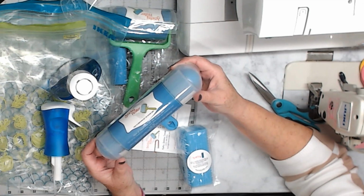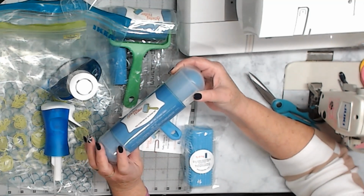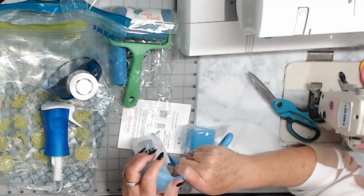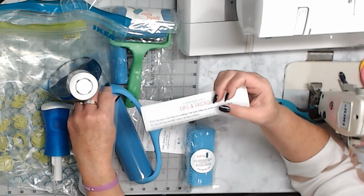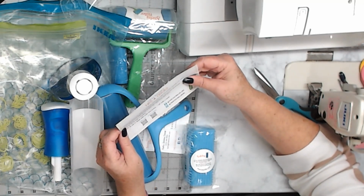To clean, you're just going to rinse it in warm water with a little dab of the Dawn dish soap, and it's going to keep your sticky roller nice and tidy. When you're not using it, you're going to put it back into its holder. So this is a cool little cradle. There's directions on the inside of it as well, and it gives you the same directions that I just said.